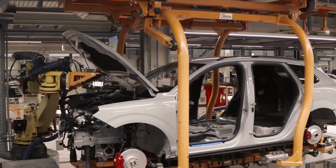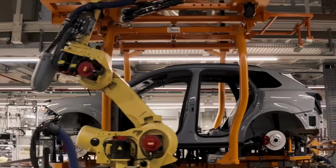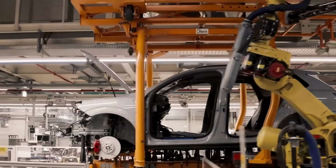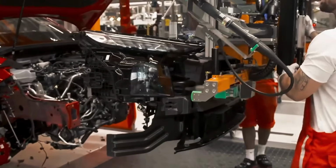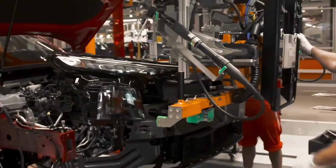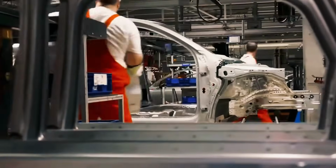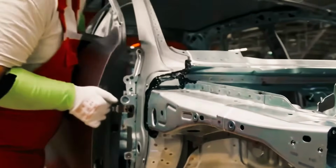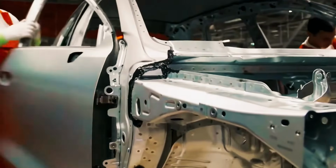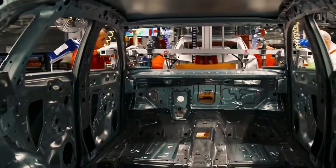Each door shell, already painted, arrives with its inner panel exposed. Automated stations install window regulators, locking mechanisms, speakers, and seals. The glass is robotically inserted and bonded with precision-controlled adhesive beads, ensuring airtight closure. The door trim panels, consisting of molded composites with integrated switches and handles, are then pressed into place by pneumatic actuators. Fully assembled doors are conveyed to the main line, where articulated robots lift them and align them to the body hinges.